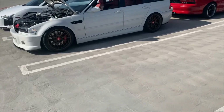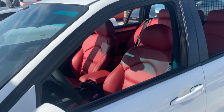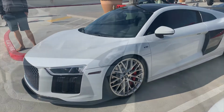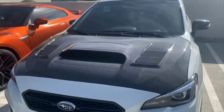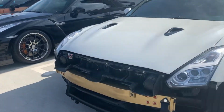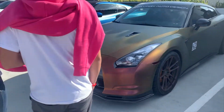really nice looking BMW M3 wagon. Check out the red interior in this thing. It looks good. Nice stripe race on it. Audi R8. R35, nice carbon fibre hood. Next to a WRX, also a nice carbon fibre hood. R35, and another one there. So they're doing some work on that. Row of R35s through here.